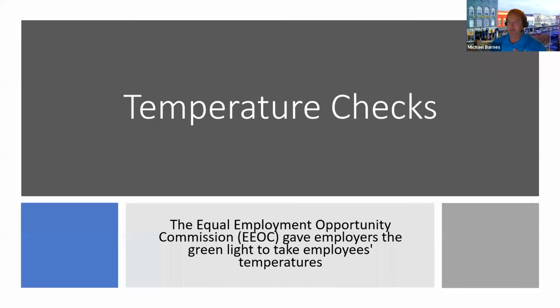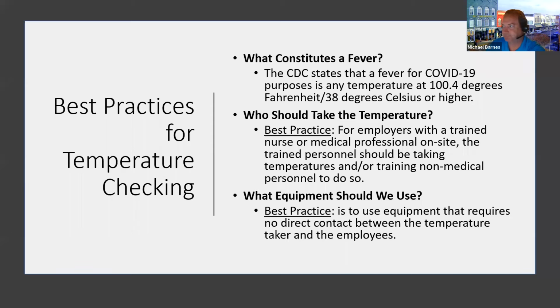But you have permission again by the EEOC. You have the green light to do temperature checks. All right, so just a couple of thoughts and some guidelines and regulations. So what constitutes a fever? The CDC says if it's 100.4 degrees Fahrenheit or higher, you have a fever. So that's kind of your mark, 100.4 degrees.